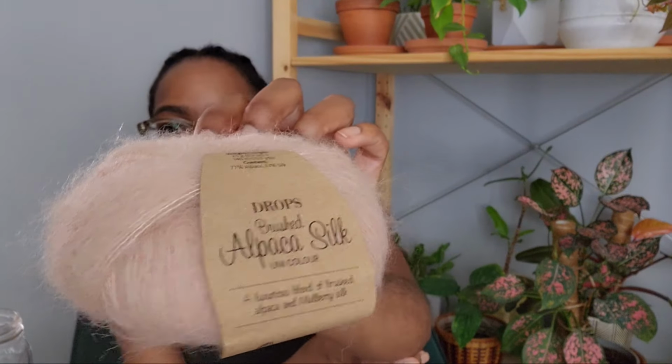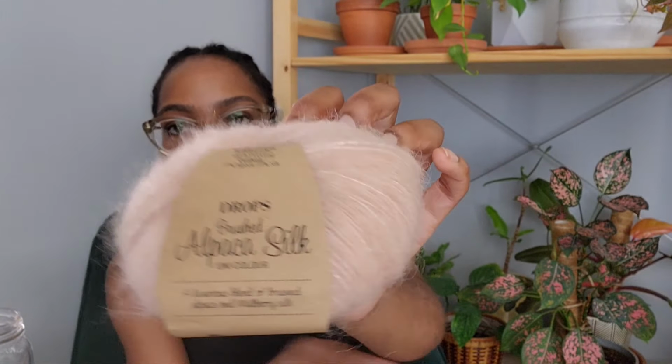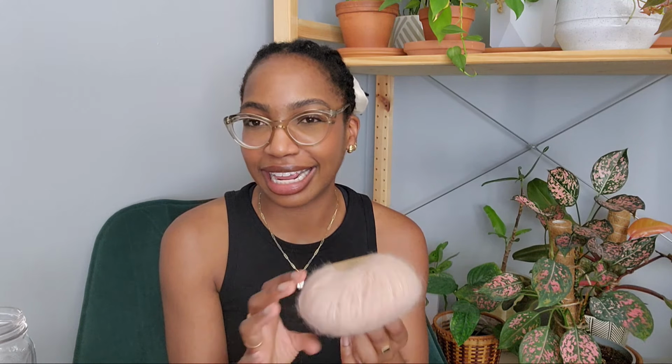So when I saw this at a vendor in Knit City, I purchased it. It's super soft. I have knit with 100% alpaca in the past, and I know that I can tolerate alpaca. It's not itchy or anything. I'm hesitant. I haven't knit anything with mohair, and I'm hesitant too, just because I feel like I have sensitive skin.